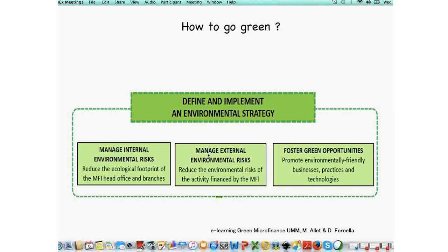So try to measure and manage the environmental risk of their own activity. So the internal environmental risk, that means the risk that the activity of the institution pollutes the environment through use of energy, use of water, and so on. And then the most important one is the external environmental risk, that is the risk that the activity financed through the microfinance institution, so the activity of their clients, has a negative impact on the environment. And this forms another dimension, environmental risk management.